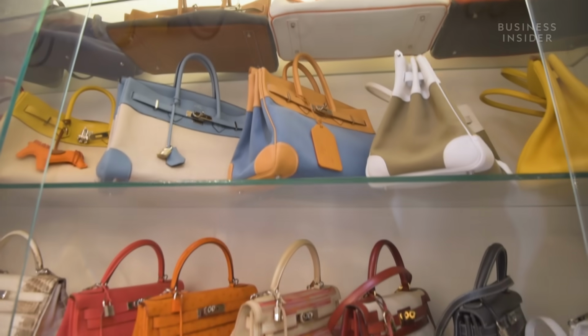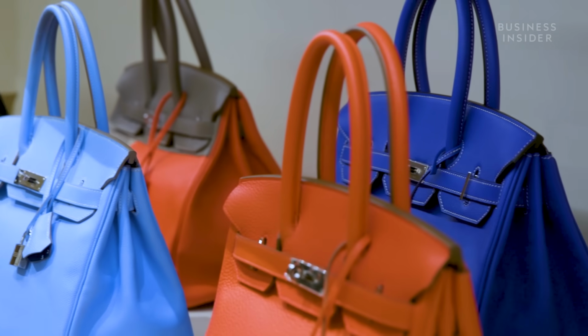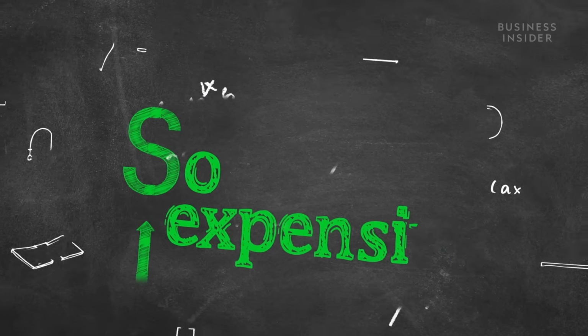The exclusive accessory is even considered by some to be a better investment than gold or the stock market. And the world's most expensive bag is an Hermès Himalayan Birkin bag that sold for $500,000. So what is it that makes Birkin bags so expensive?